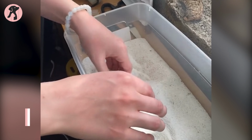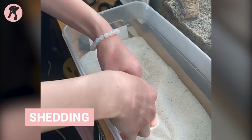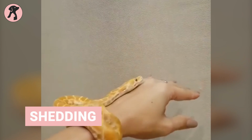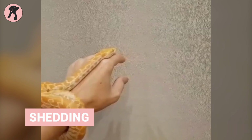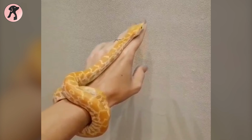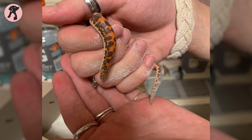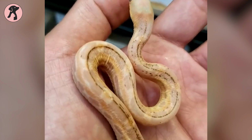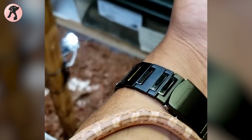Kenyan sand boas are native to dry and sandy habitats, so they don't need a lot of humidity in their enclosure. However, when they're about to shed their skin, you should increase the humidity by misting the substrate or providing a humid hide. This will help them shed more easily and prevent stuck sheds or eye caps. Stuck shed is a common problem for Kenyan sand boas, especially if they are dehydrated or the humidity is too low.